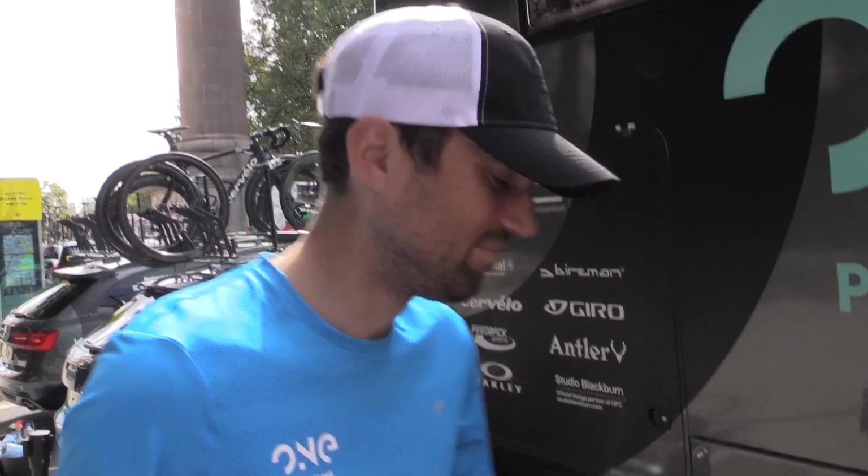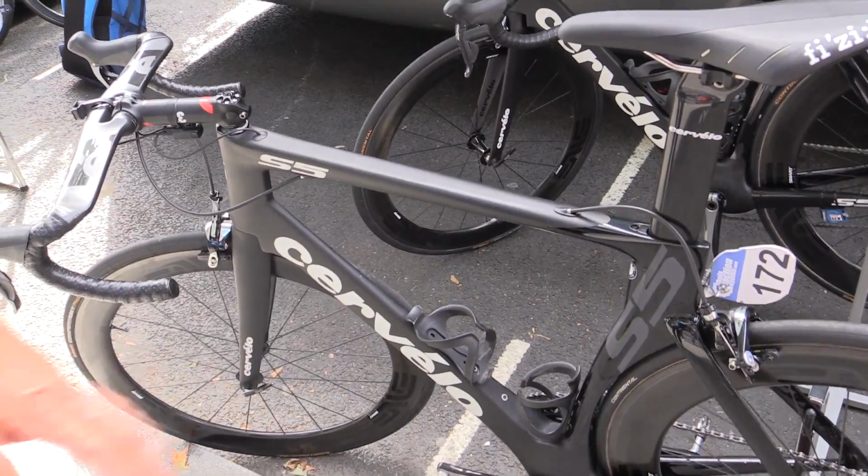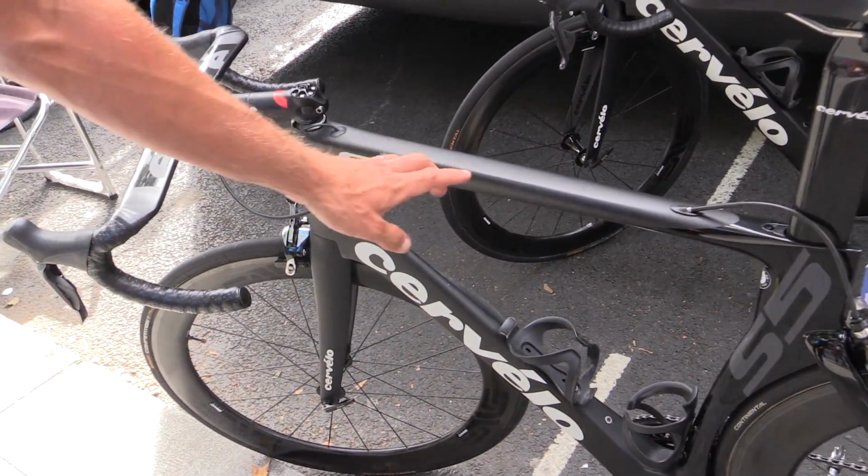And now, one thing that I got told by another cycling team was that their bike cost around £11,000. So let's take a look at your bikes. Tell us a bit about what's going on here. Well, it's probably a similar sort of price if you're going to buy this off the shelf. What we're looking at is a Cervelo S5.